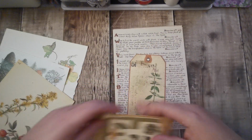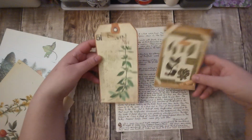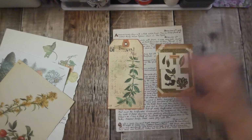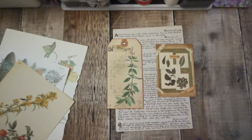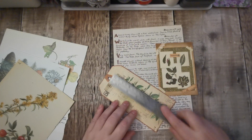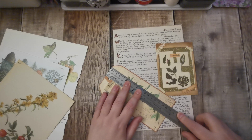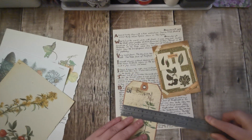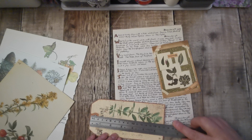So these are, for me, my favourite kind of size for tags and journal cards. These are the large ones that Artemis does. So these are like 6 3/4 by, oh, I don't know what measurement that is, like 8.5 centimetres.